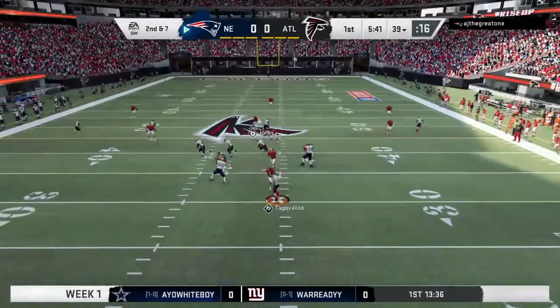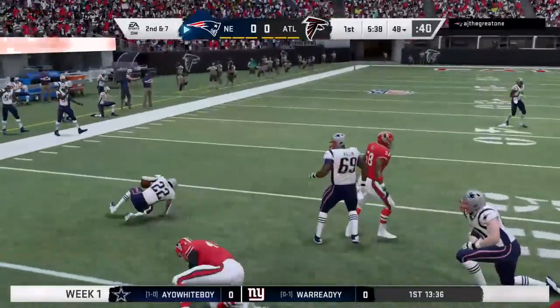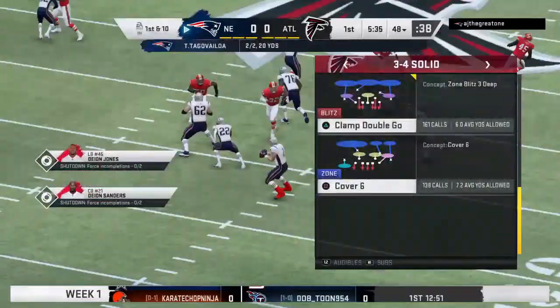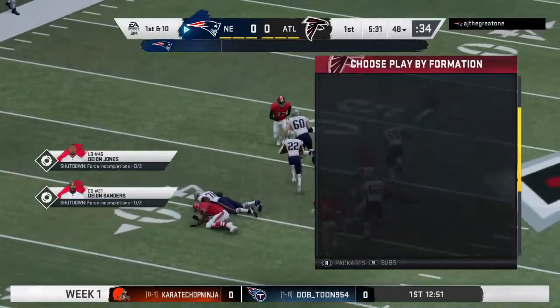Here's a second and 7. They'll try and set up the screen to Hines. And he'll get it out a couple yards shy of midfield at the 48. 9 yards to pick up there, and it's a first down.